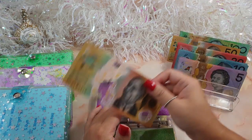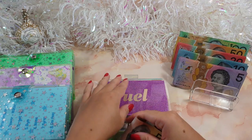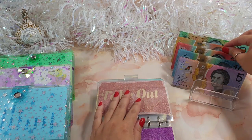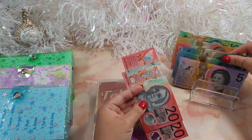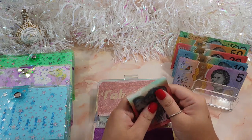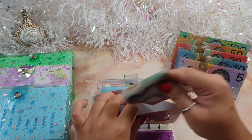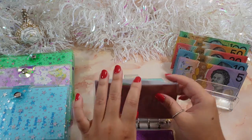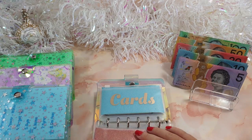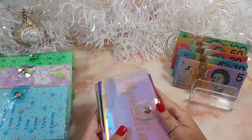Fuel will be getting its usual $70. And takeout will be getting $50, which will be made up of 2 20s and a 10. I definitely have to put these envelopes into the laminator just because they are glitter, so they're not really that sticky, but it's okay. Thank God I have a laminator. So we are done stuffing my wallet.